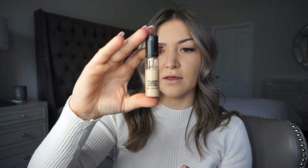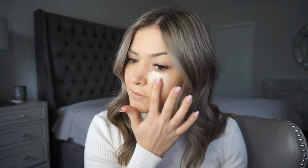Okay, so now I'm using this MAC Pro Longwear Concealer. Another product that I've been using for years. I've been using that for, I don't know, 5-6 years. It's still a staple for me. It works the best. I've tried all the good ones out there.